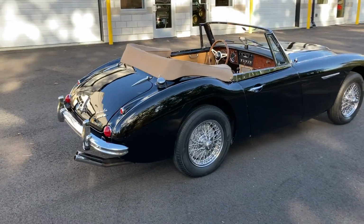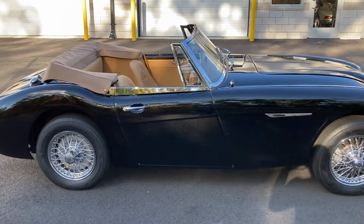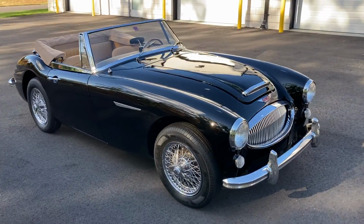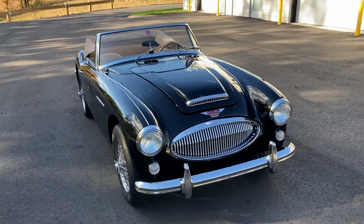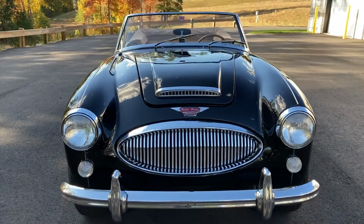The new tan leather upholstery and black carpets from Heritage Interiors are in excellent condition and coordinate with the new tan cloth top. The 2,912cc motor runs well and looks great with the aluminum valve covers and correct components.